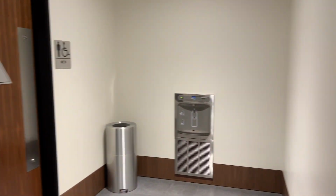Over by the bathrooms, I didn't see this last time, they actually have water refill stations, so you can bring your own refillable water bottle.